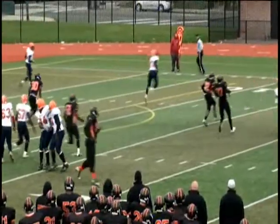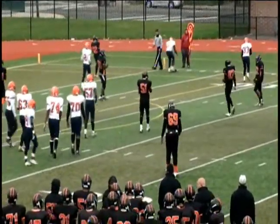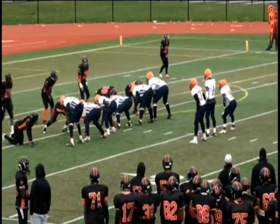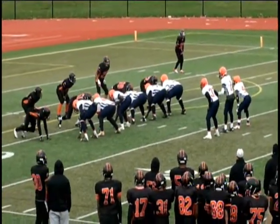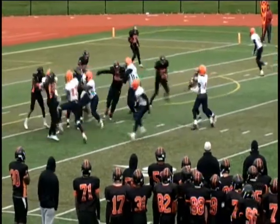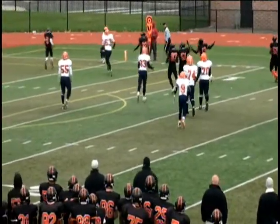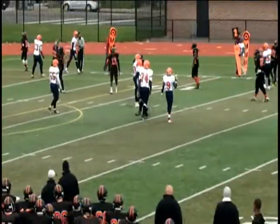Roll out. Beautiful play. Oh, he missed it. Oh, boy, he was wide open. Okay, second down, incompletion. See if Ricardo's got, oh, smart move. Oh, beautiful play for the touchdown.